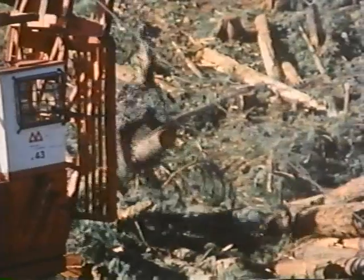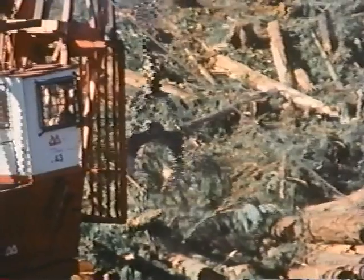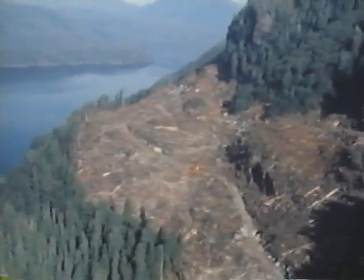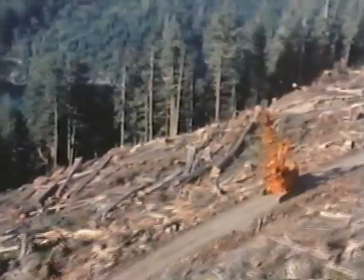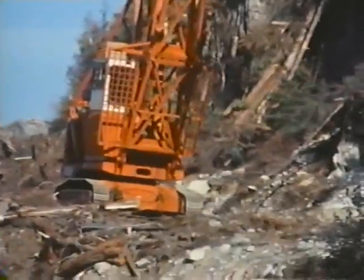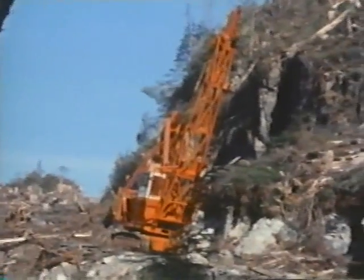Like all other Madill machines, the 044 was designed from the tip of the boom to the axles for just this job, bringing home the logs. In this steep terrain, it has no problem getting around. Any road a logging truck can manage, the 044 will manage.